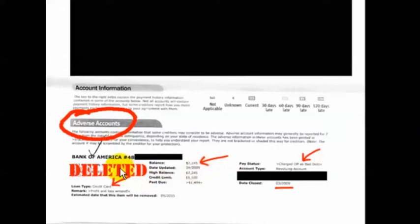Not that old. Deleted from the report. Okay, let's look at the next page. Here you go.